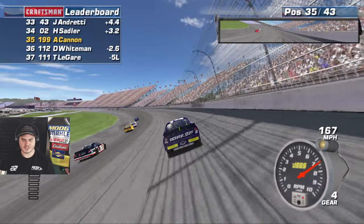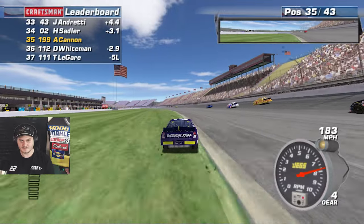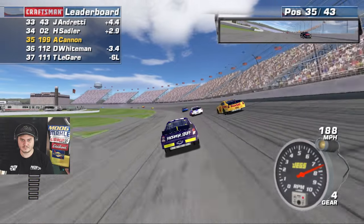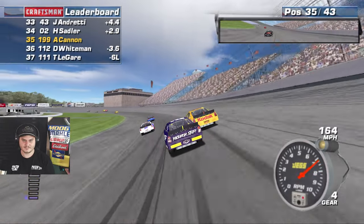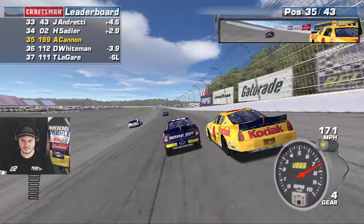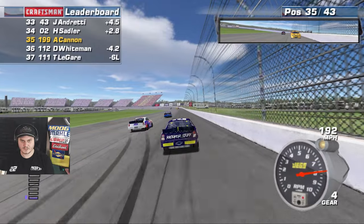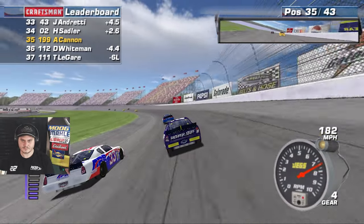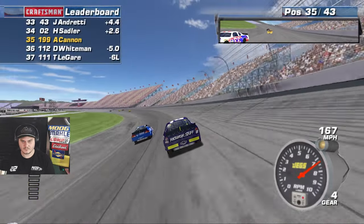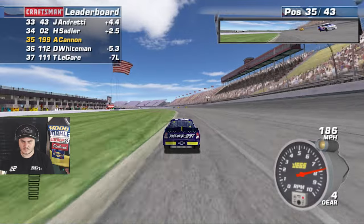I'm just overdriving the corners, trying to do too much. So aggravating. Car high. All clear. Stay low. Still there. Still there. All clear. Still there. All clear. You're all clear.